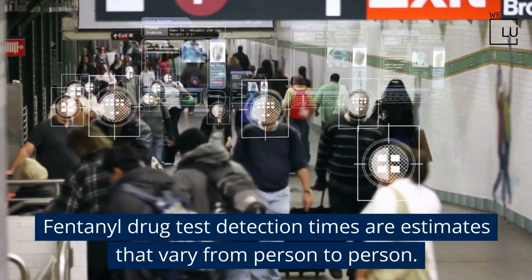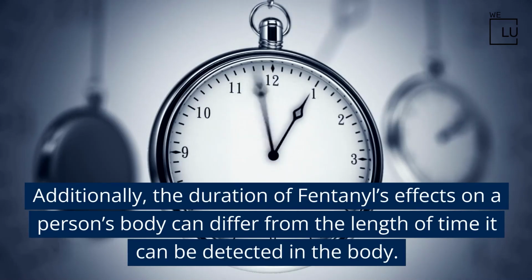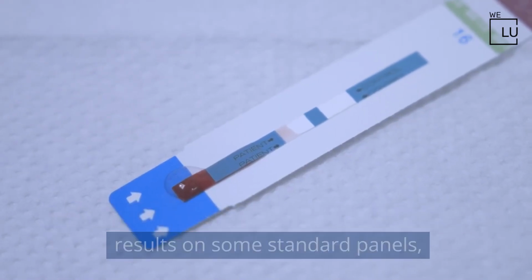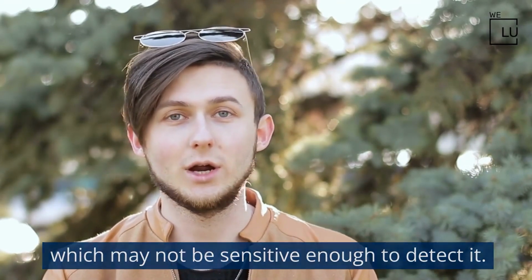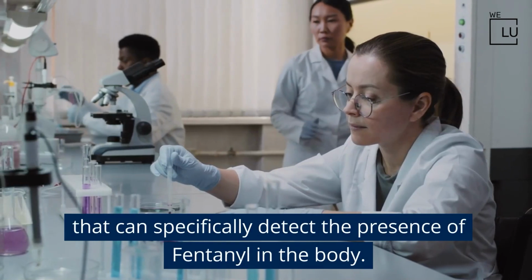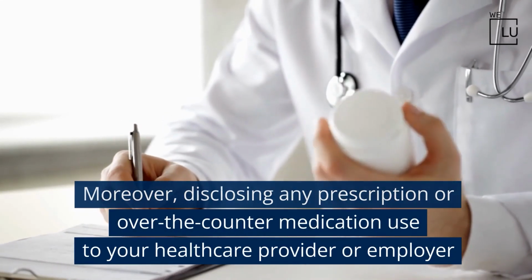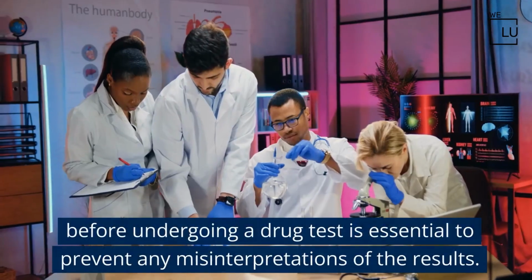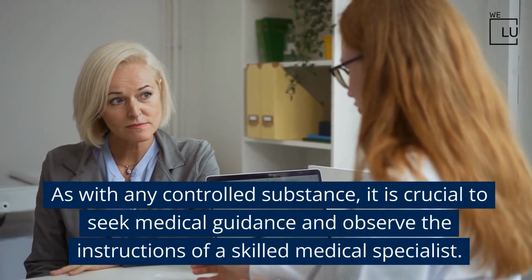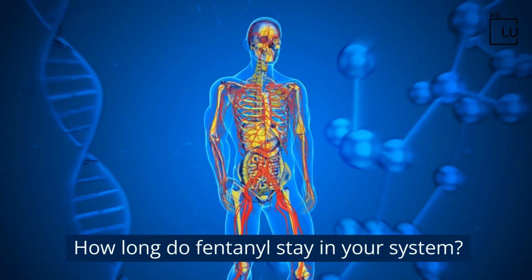Fentanyl drug test detection times are estimates that vary from person to person. Additionally, the duration of fentanyl's effects on a person's body can differ from the length of time it can be detected in the body. Fentanyl drug tests can produce false negative results on some standard panels, which may not be sensitive enough to detect it. Therefore, it is recommended to order special laboratory tests that can specifically detect the presence of fentanyl in the body. Moreover, disclosing any prescription or over-the-counter medication used to your healthcare provider or employer before undergoing a drug test is essential to prevent any misinterpretations of the results. As with any controlled substance, it is crucial to seek medical guidance and observe the instructions of a skilled medical specialist. How long does fentanyl stay in your system?